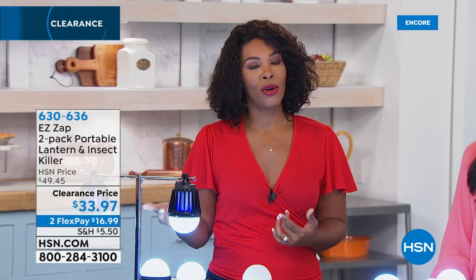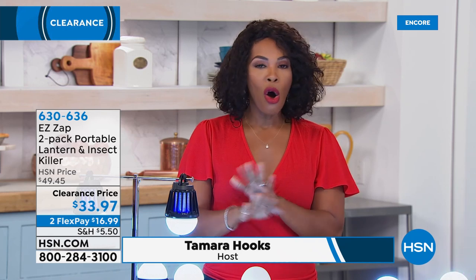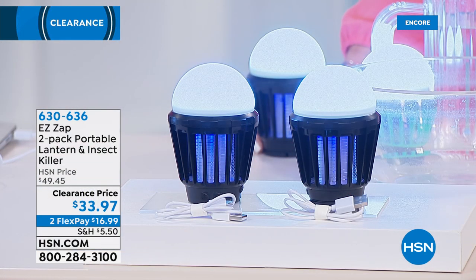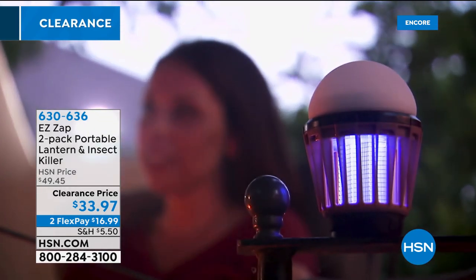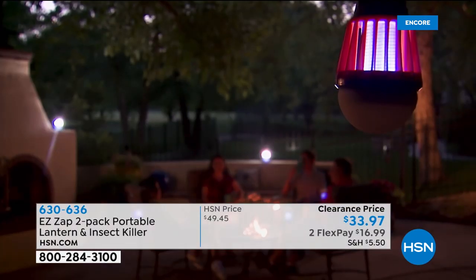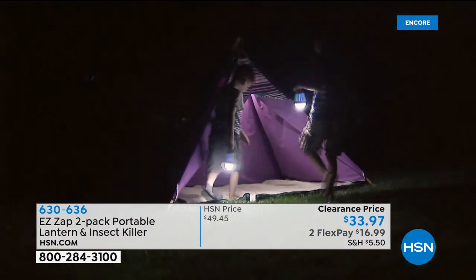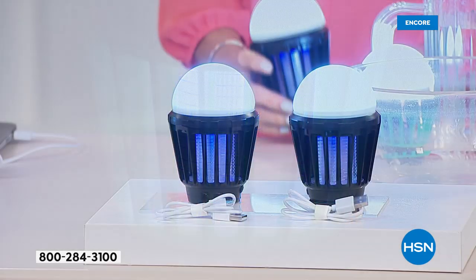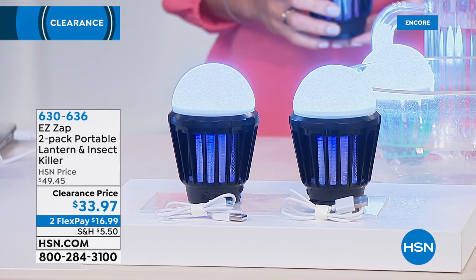Watching HSN, and I'm glad that you're here because for the rest of this hour and even next hour, we've got some really great things for your home, all at amazing clearance prices. Let's start off with what you see right here because it looks like just beautiful light. It's called the Easy Zap, and you're getting two of them. This is a portable lantern that you can take anywhere, and they're not hot, so you don't have to worry about carrying them around. But it's also an insect killer because the insects are attracted to the light. They come in, they don't go out. It's fantastic. And I love that at a clearance price of $33.97, you get them. We have them for you in black. We did have other colors, but the other colors are already gone because this is something that everybody needs.